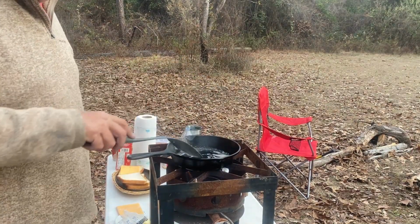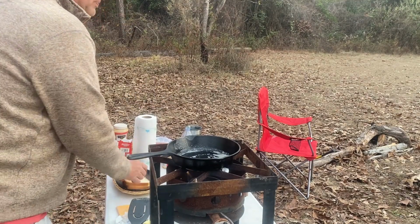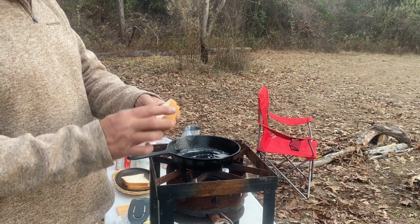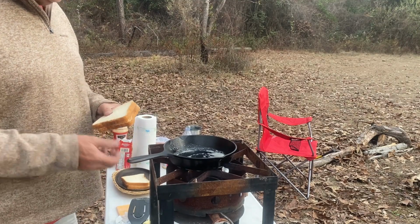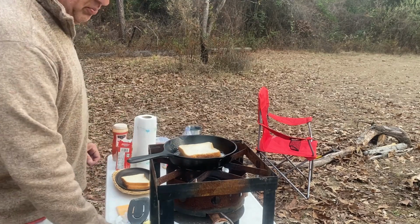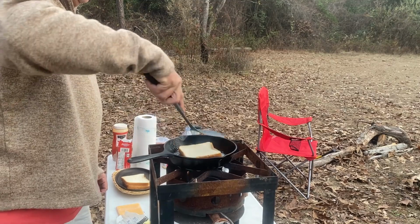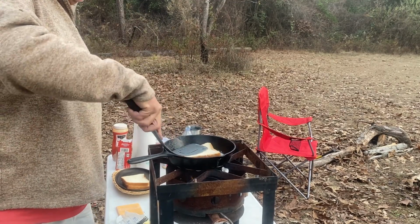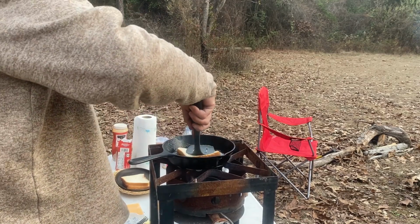So does everybody know what a grilled cheese is? A lot of people make them different ways. I like mine with just bread and cheese. Some people put mayonnaise on it. So you get a skillet hot, you get you some melted butter in the bottom of that skillet, and then you fry your bread inside of that butter. You take your spatula, keep it mashed down. Grilled cheeses are not supposed to be thick.